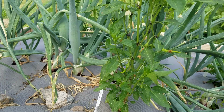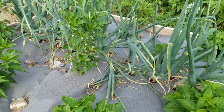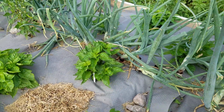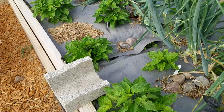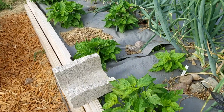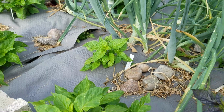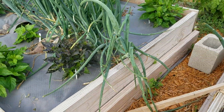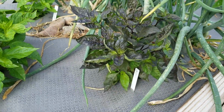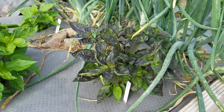A cayenne long. The husband is keen on the cayennes, or at least he said that last year, so I made sure I got a variety of cayennes. Here's a Carolina Reaper. I have one at the house and then the one that I bought. Doing well so far. We have this one over at the house too. It's called a Puma. Excited to see what those will taste like.